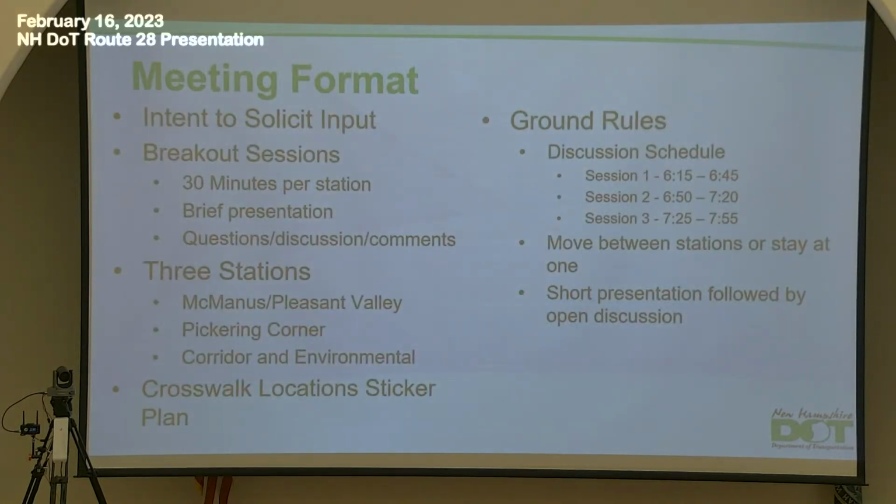All right, so the meeting for tonight, what we're really looking to do, as Jason mentioned, is a workshop. We're looking to get input from all of you, ask us questions, give us comments. What we want to do is be able to narrow down the focus of these alternatives coming out of this meeting and have a better understanding of what the town is looking for out here.